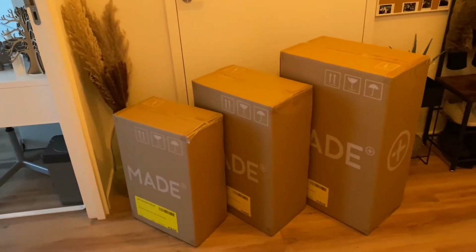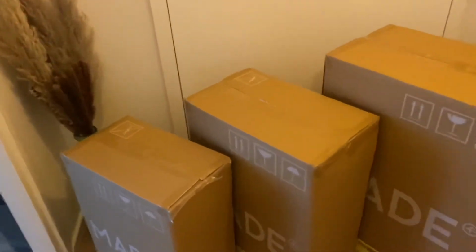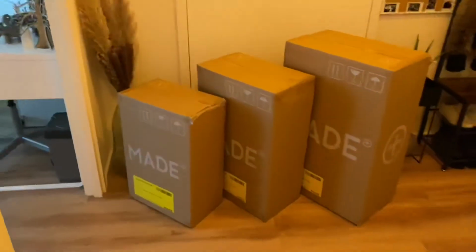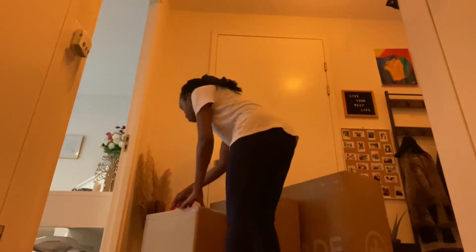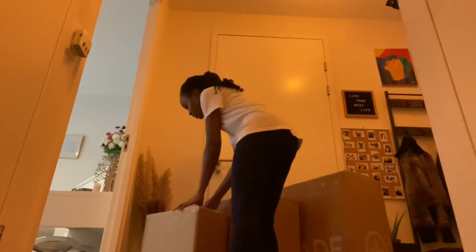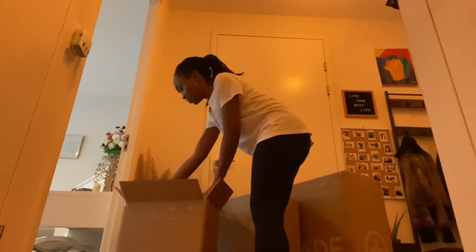The suitcases have arrived. The doorbell just rang and the postman brought them. So this should be the hand luggage, this should be the mid-size, and that should be the large one. I'm gonna try to unbox them and see how they look. I was able to go and get my box cutter, and I'm gonna open the box and see what's in there. Start with the first one because all the suitcases look quite similar, so it should be fine.